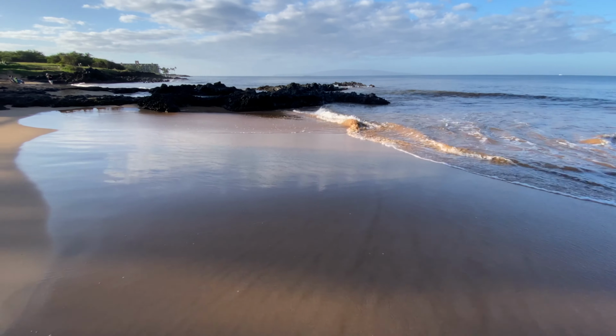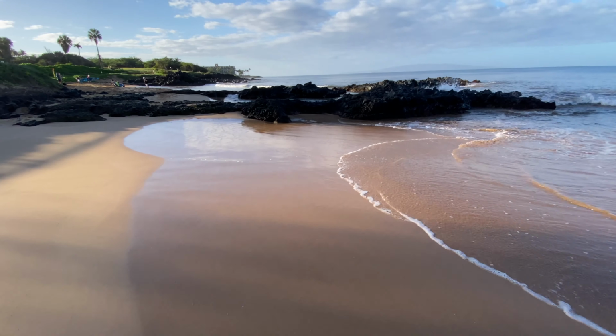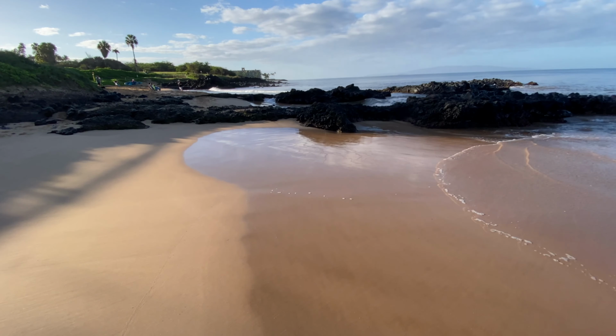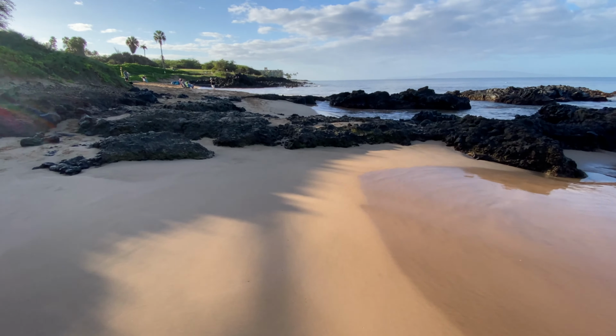All this lava rock along this shore is all that remains from the continual erosion of the volcanic lava that made up this island eons ago. This erosion of the rock is what's creating the sand we're walking on.